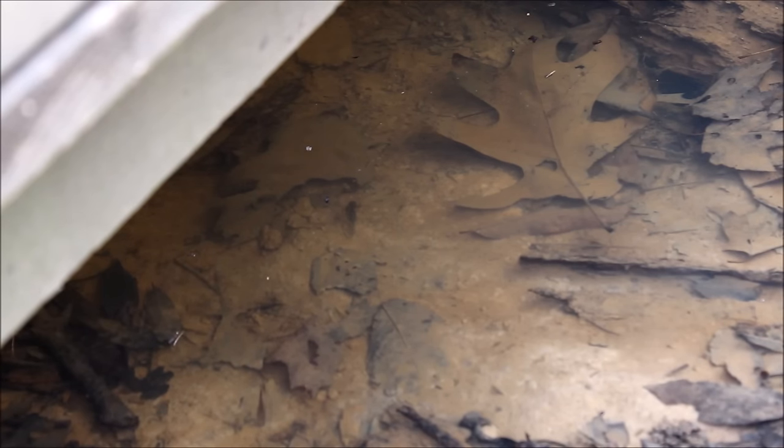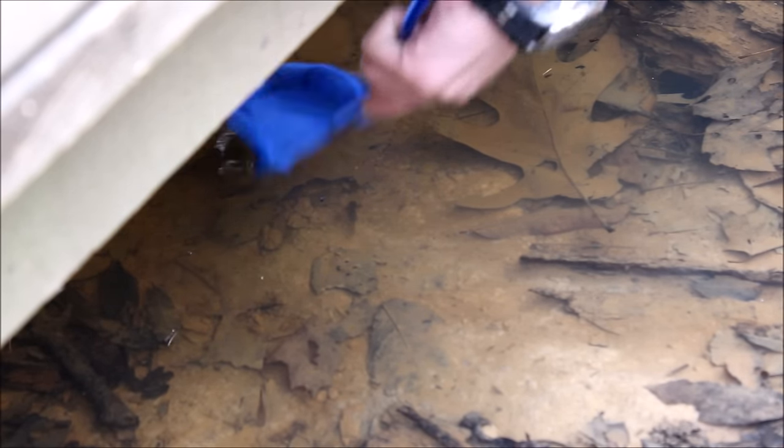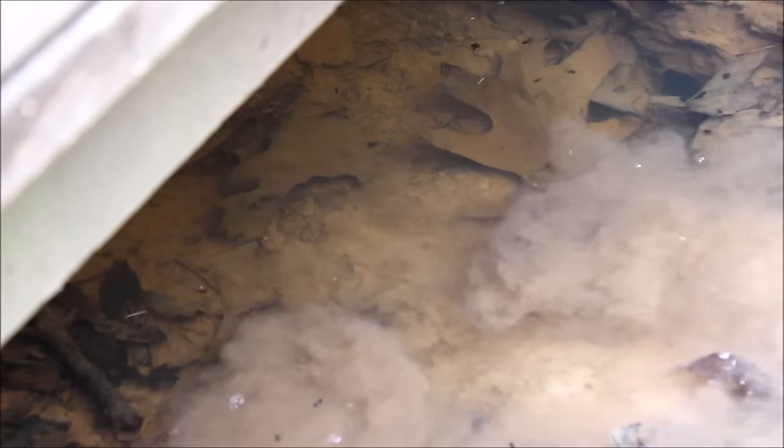Okay guys, so I found gold. There's salamander larvae here. One right down there. I'm gonna try to net it for you. I missed it. Oh, I still see it. Got it.